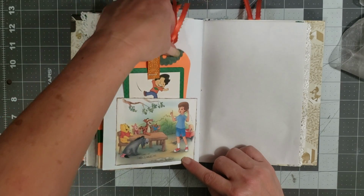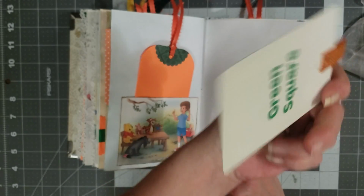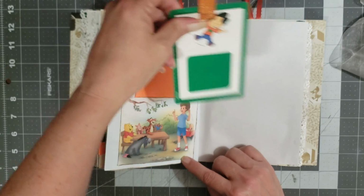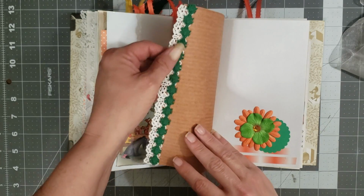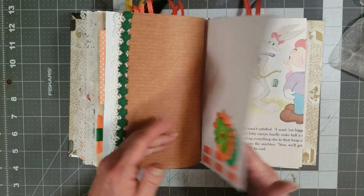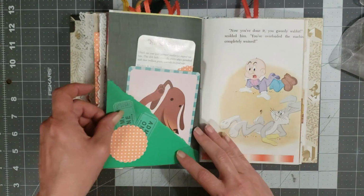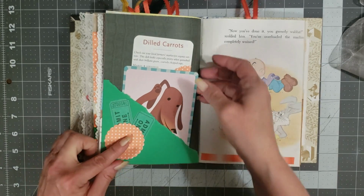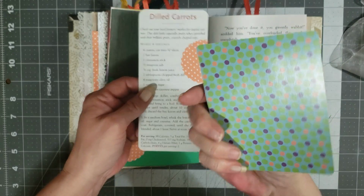You have another one of those cute little carrot tags that I love. And then this looks like a children's flashcard green square. So stinking cute. Some more of that pretty lace. Got a little collage here with some washi and some flowers. Another sweet little pocket with some collaging here. I love this little vintage playing card.